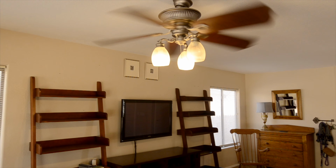Here on the second floor, you have three spacious bedrooms plus the master bedroom with a beautiful ensuite.